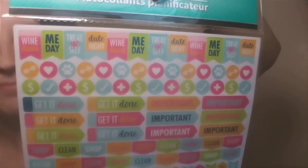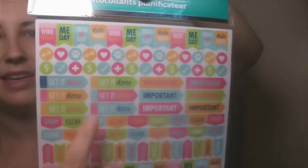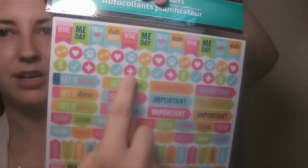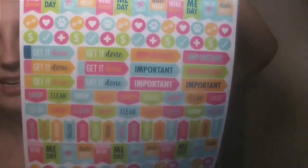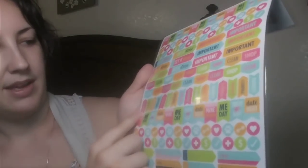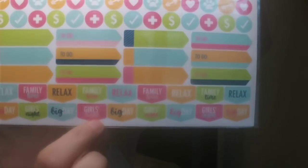This one here, again, it has me day for when you're going to the spa or to get your nails done or something. It has all of these here for bills, to do stuff, doctor's visits, workouts, pet vet visits, stuff like that. It's really, really cute, but then they have get it done, important, clean shop, meetings, reminders, wine down, which is kind of funny. And then down here at the bottom, they have family time, relax, things like that.